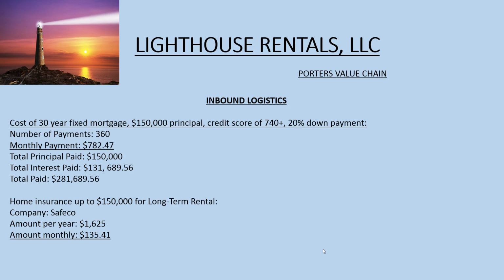Your monthly payment would be $782.47. Total principal paid would be $150,000. The total interest paid on the loan would be $131,689.56. The total paid would be $281,689.56.